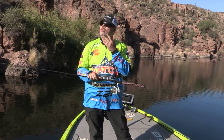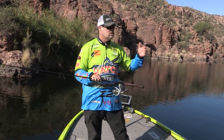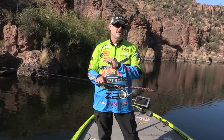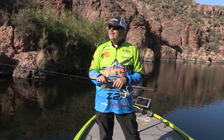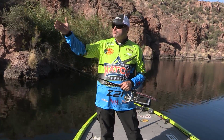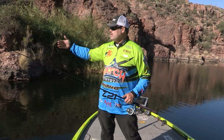You just never know when you're fishing and you happen to look down and see something roaming. There's other means of sight fishing besides just bed fishing, and I've said this before. What I like to do is anytime I see the fish swimming, like a lot of them are just roaming up and down these banks.